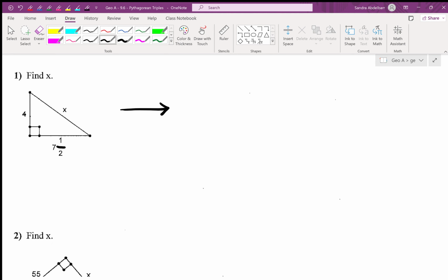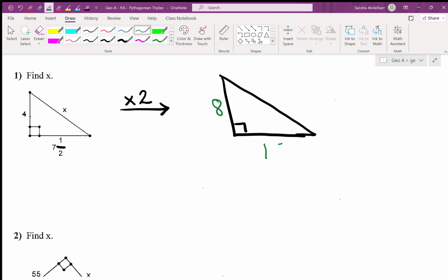So now I'm going to take this whole entire triangle and think, what can I multiply 7.5 by to get it to be a whole number, not a fraction? Maya? Yeah, multiply by 2. So I'm going to multiply the whole entire triangle by 2. And when I multiply the whole entire triangle by 2, I get a new bigger triangle. So 4 times 2 is 8. 7.5 times 2 is 15.